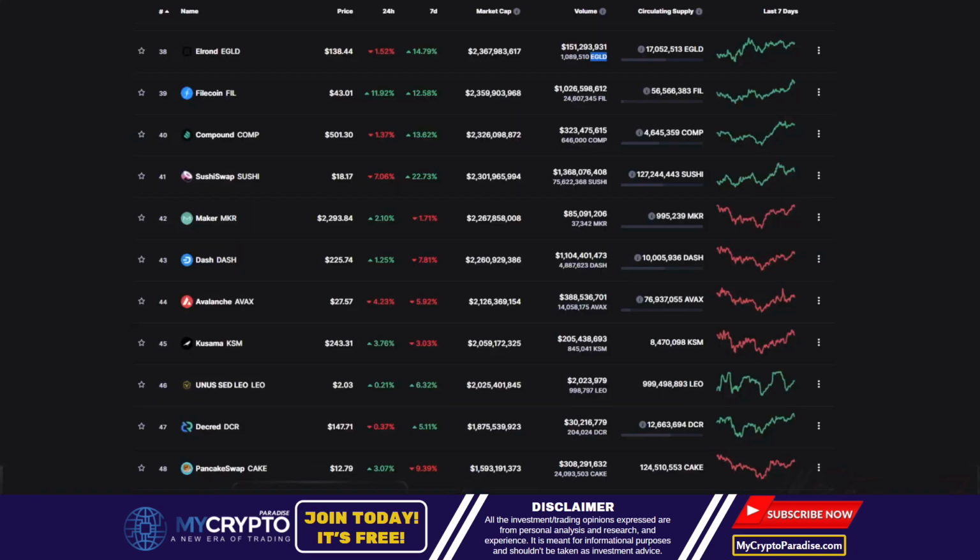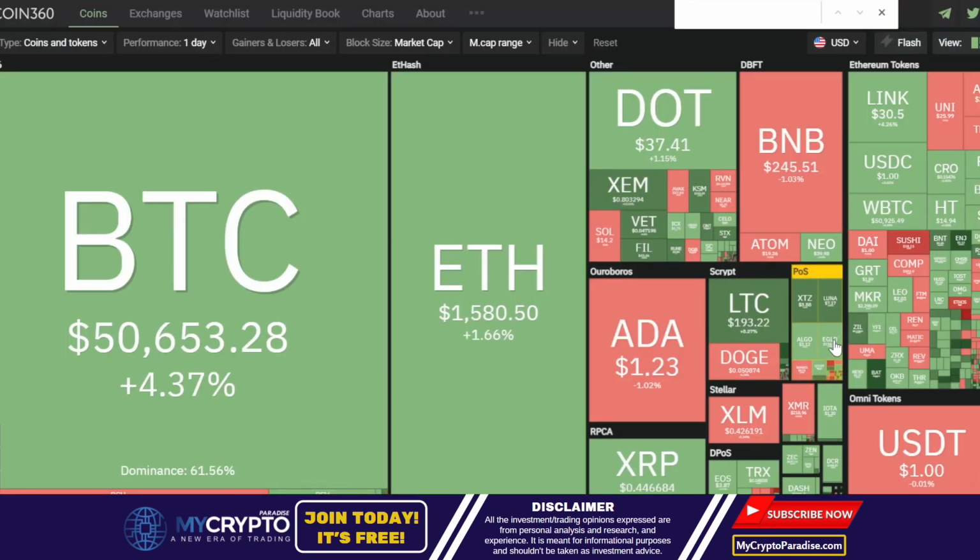We can see that Elrond is ranked number 38 with a total market cap of $2,367 million. So it's a high ranking, which is 38. And we can consider it as one of the top coins. And this is another coin that just started very fast this altcoin season, and this is why it attracts a lot of attention still. Now moving on to the Coin360, EGLD is taking pretty small space right there.